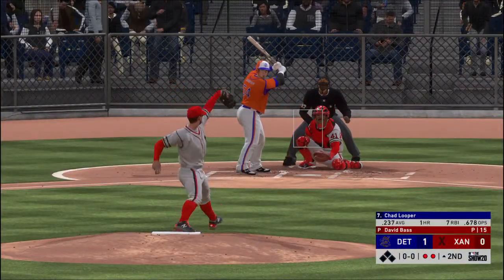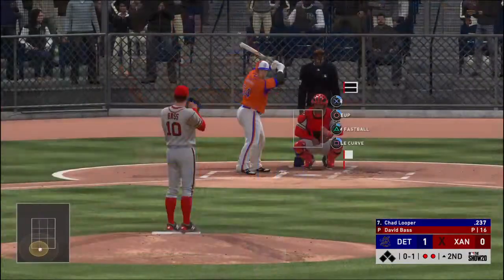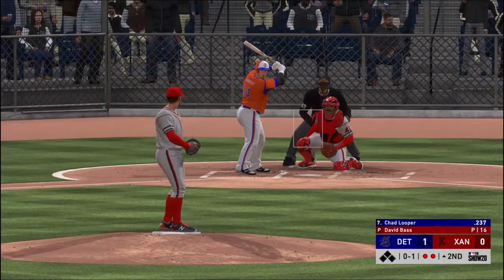Standing in now, Chad Looper. Left side, but well fouled. He's ready for his first at-bat of this early season contest.